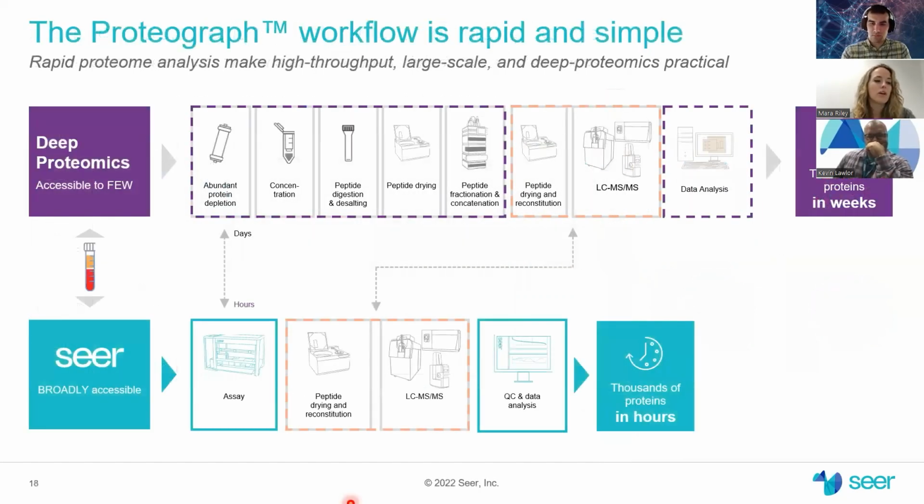So when we think about it, the top workflow here is the gold standard workflow for mass spec-based deep plasma proteomics, which includes abundant protein depletion and extensive peptide fractionation. Take weeks and require substantial analytical experience to perform them. So our nanoparticle-based solution, which replaces all of that upstream complex workflow, reduces hands-on time from days to hours. So you have that top workflow, and you're getting your thousands of proteins, and that's great.